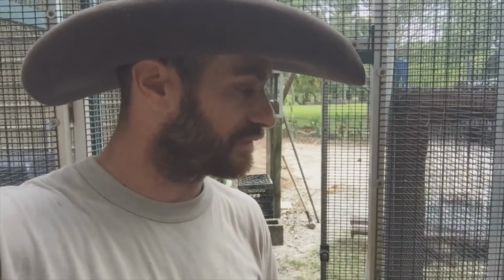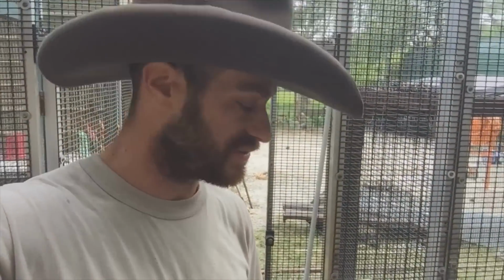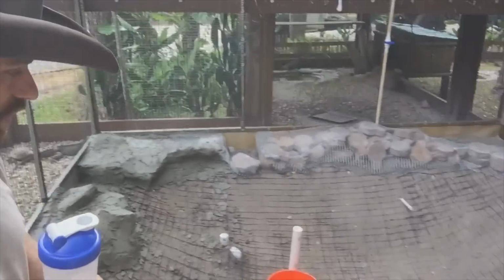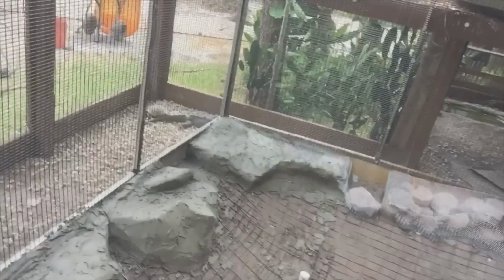Yeah, the scratch coat goes on first. It's very time consuming. It is a little bit laborious, but once that's all done, I'm gonna come back and start beautifying it with some high quality cement mix, and that's it, man.